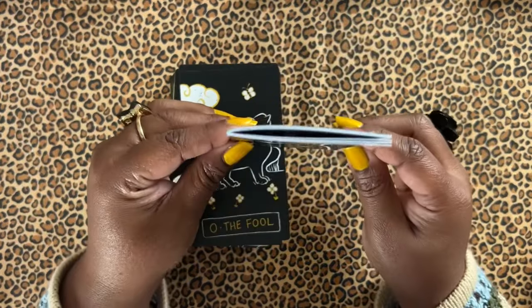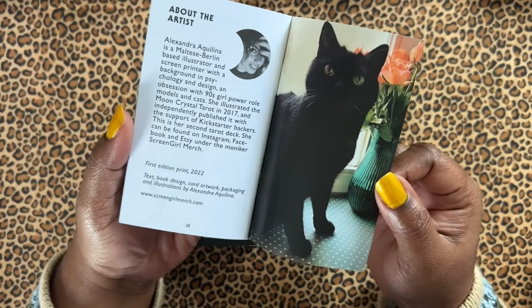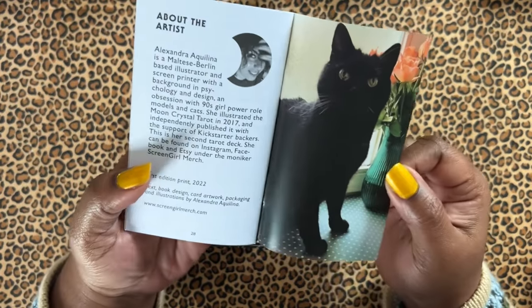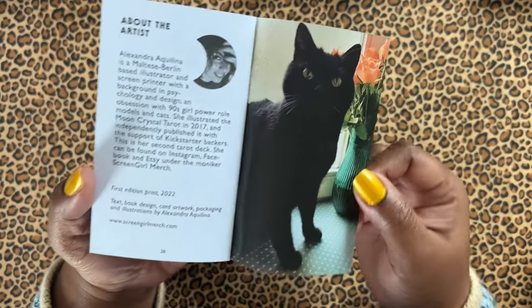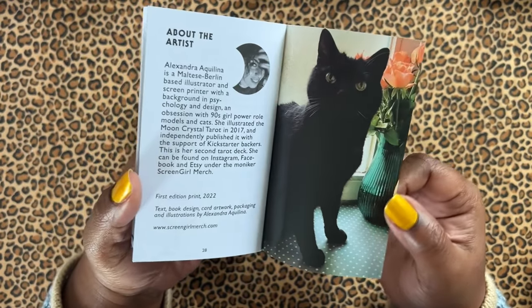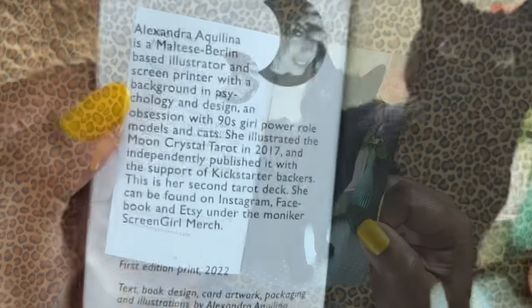So this is the little white book. It is a little white book. Yes, it has, look at this cat. When I saw this, I was like, this is just charming. I like cats, y'all. I like pictures of cats. I like the cats' bodies roaming around my space. I just love cats.